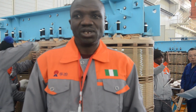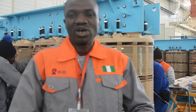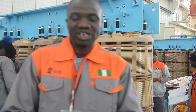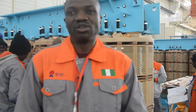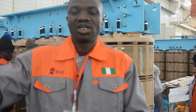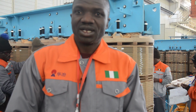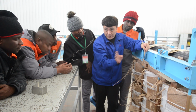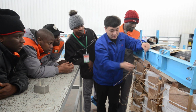But for the total assembly, that's the other side there. There we are going to assemble the tank. Inside the tank, we carry out degassing, which is the vaporization. After that, we put in oil. That oil serves as the coolant. It has two functions. So from here, so far so good, we have learned a lot.